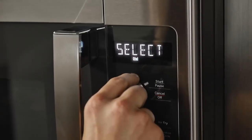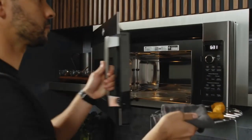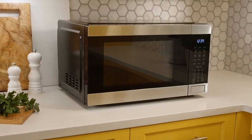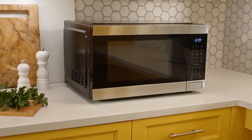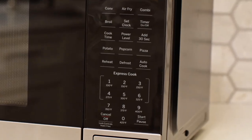The weight and time defrost setting makes thawing easier by setting the recommended defrosting time and power level based on the item's weight. We also like that the turntable is dishwasher safe, however it was easily dislodged during testing.